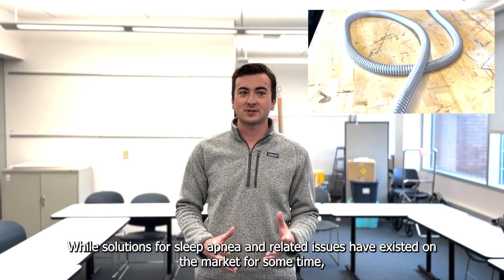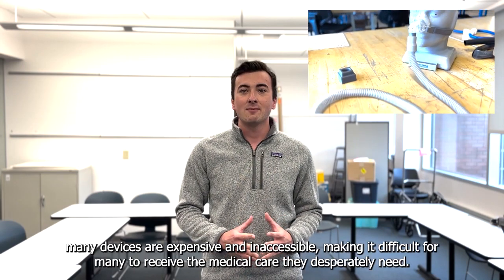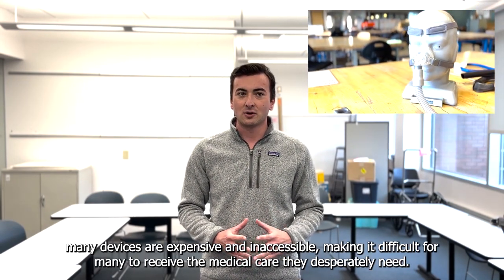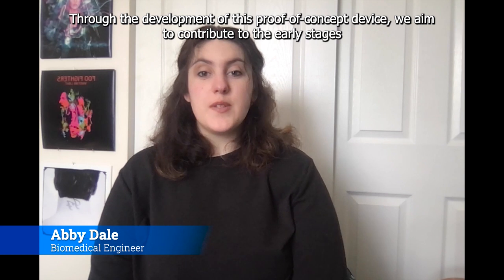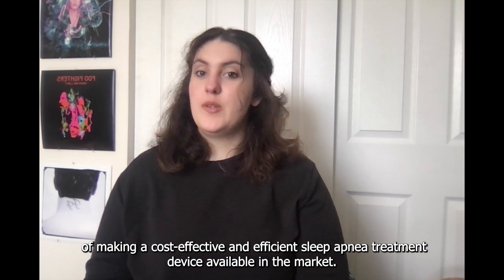While solutions for sleep apnea and related issues have existed on the market for some time, many devices are expensive and inaccessible, making it difficult for many to receive the medical care they desperately need. Through the development of this proof of concept device, we aim to contribute to the early stages of making a cost-effective and efficient sleep apnea treatment device available in the market.